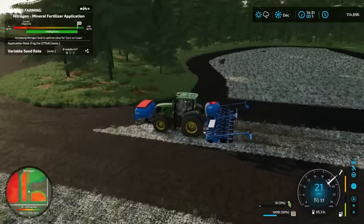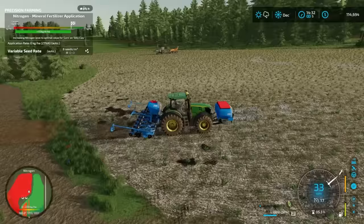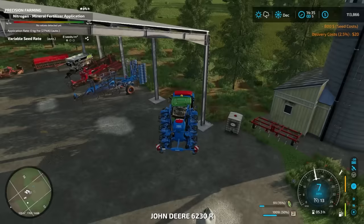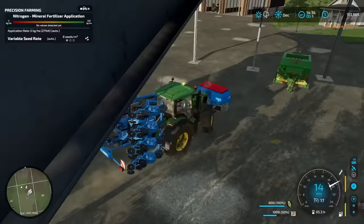Well, about halfway done, maybe a little more than halfway done with this field, and we've run out of seeds, so we're gonna go refill that. And the stone picking's coming along good. Did it just fill up, or is it turning around? It's turning around. All right, very good. Had to get another bag of seed delivered. All full, very nice. Let's head back, get this done.